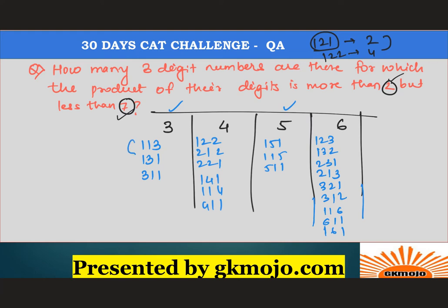So let's just count them. 3, and this is 6, which makes it 9, and 3 more is 12 till here. Now 13, 14, 15, 16, 17, 18, 19, 20, 21. So the correct answer to this question is 21.